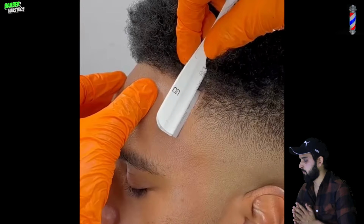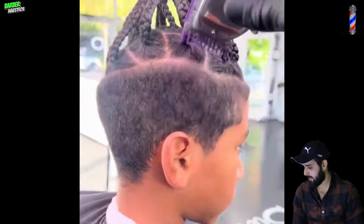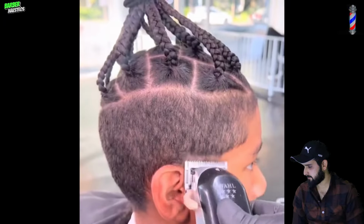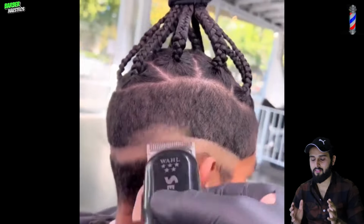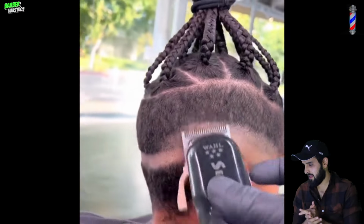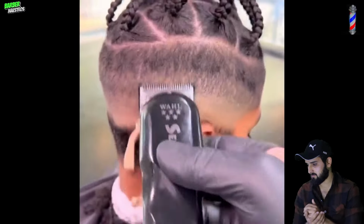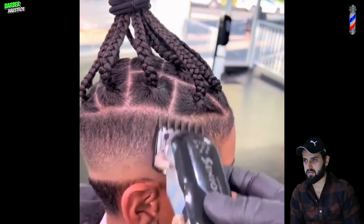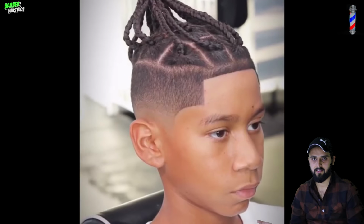These barbers are very professional. The way they are handling their tools, I appreciate their work. I love that work. And the most important thing is these barbers are not that costly. Like the way they're doing that haircut, I think it's worth it. Like if you are paying $70 to $100 to get a haircut like this, I think it's worth it.